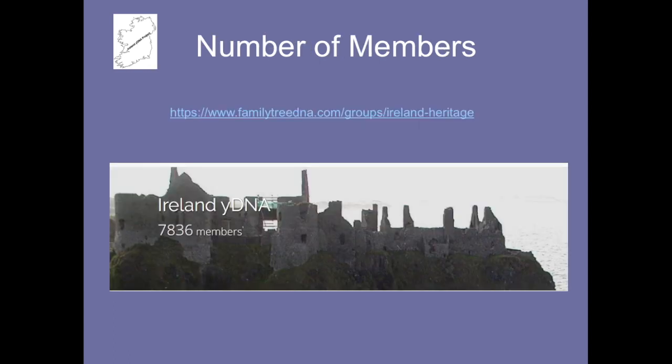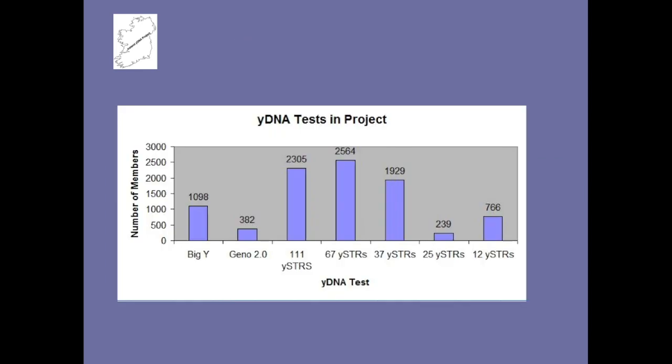Now, as I said, we have nearly 8,000 members, and most of those live outside the country. And we have about 3,000 people who are stuck on this R-N269 who haven't done any more SNP testing. We also have some people who've only done 12 markers, about 766. I think these must be from that original Genographic Project, that they transferred from the first Genographic Project and didn't go any further. And that's so long ago now, they've probably lost interest and they're not going to do any more. But if any of you are one of these people here, please do more testing.